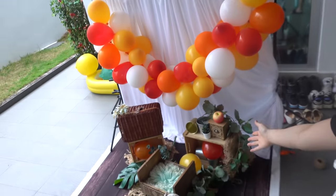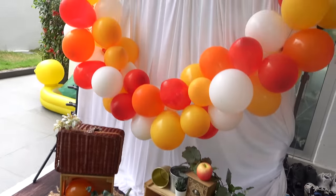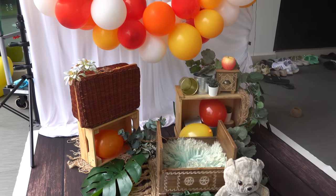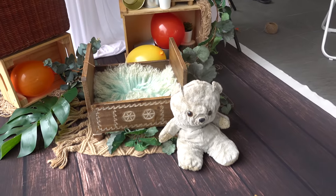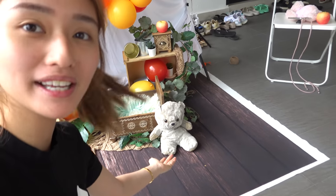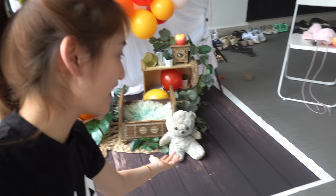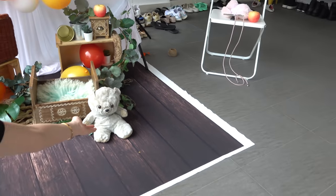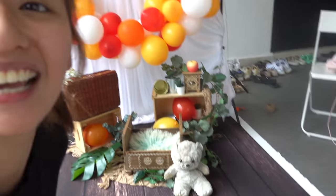So Jianhao is on the way to the office to surprise Trev, and I'll be at home shooting with Starley. Look at this little setup that we have done. Isn't it cute? This little teddy bear isn't just a random teddy bear. He is actually Jianhao's teddy bear from when he was a baby, so it's a very, very old teddy bear. Jianhao wanted him to be a part of the shoot, so he's here. Let's go get Starley and start the shoot now.